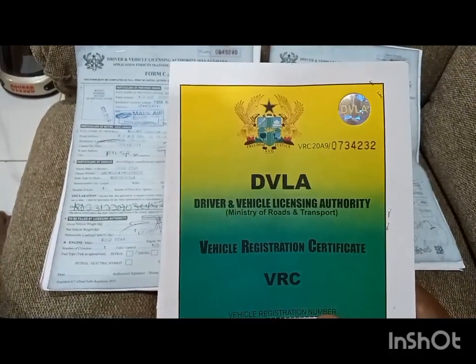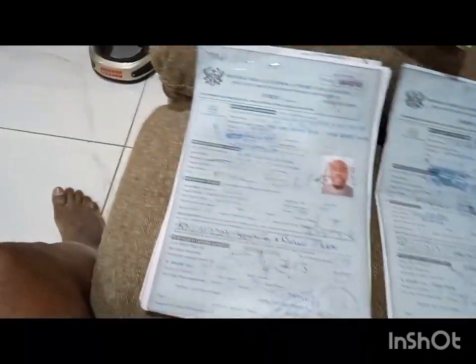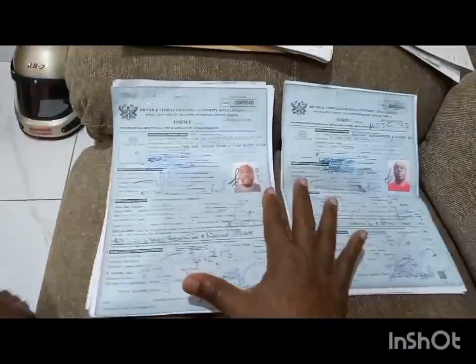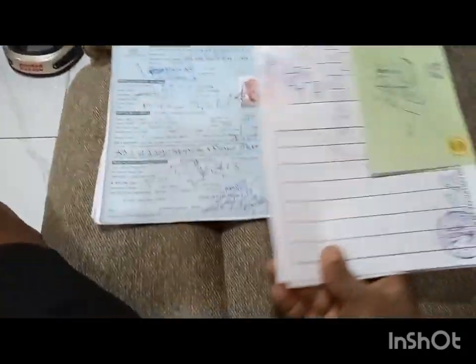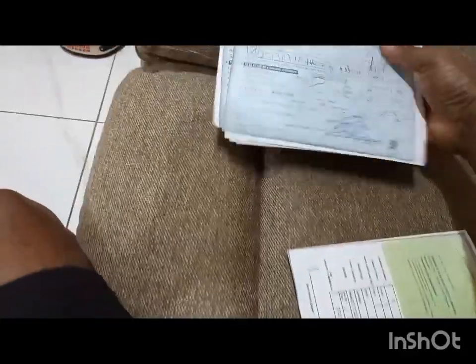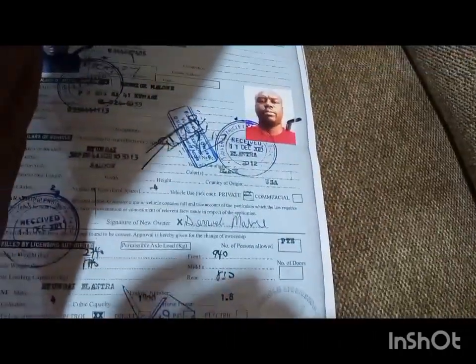Let me find that thing. The DVLA. Like in America, we call it the DMV. So here it is the DVLA. Like I said, I got this from the dealership for both motorcycles. Now, this right here is for the car. And I'm not going to let you see the guy's picture, but I'll show you my picture now that I'm the owner of the car.